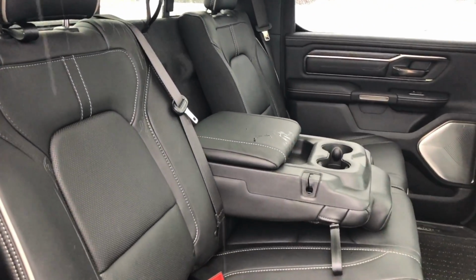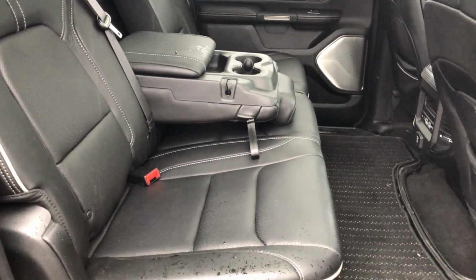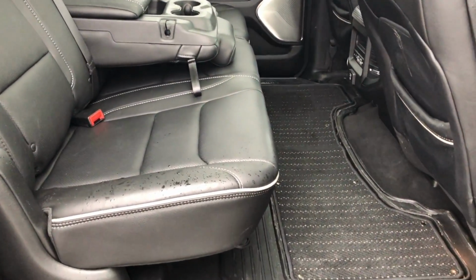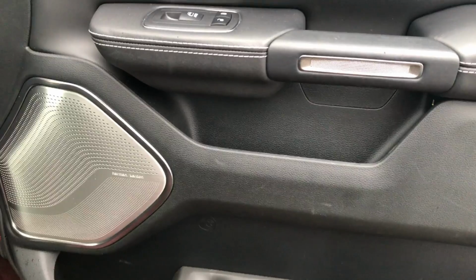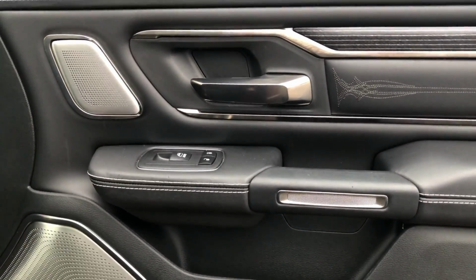Now, one other feature that comes with that Limited Group 1 is the 19-speaker Harman Kardon audio system. It sounds pretty good. I like it. It's definitely better than what we found on the F-150. And we're going to be having, as I mentioned, the GM trucks in a couple weeks, so we'll know for sure. But 19 speakers is really good for any vehicle, regardless of what it is.